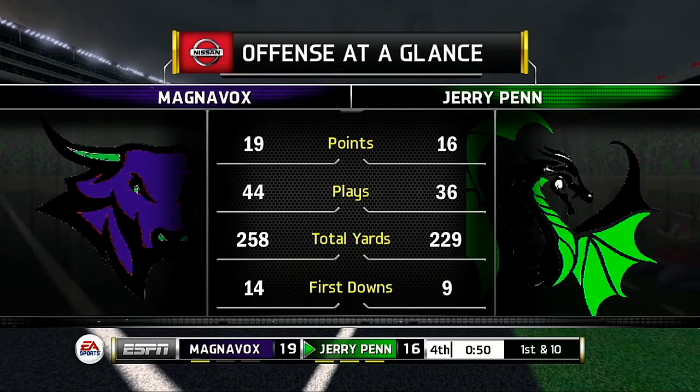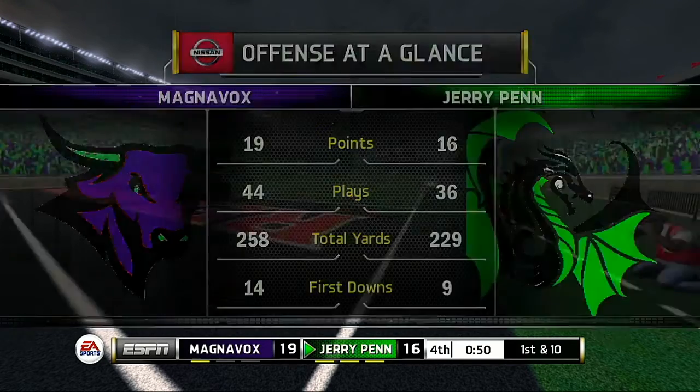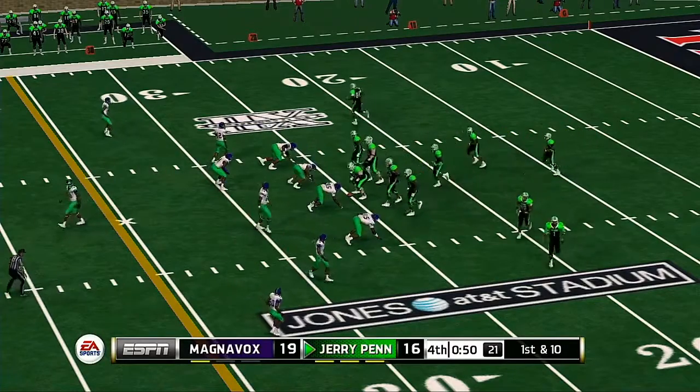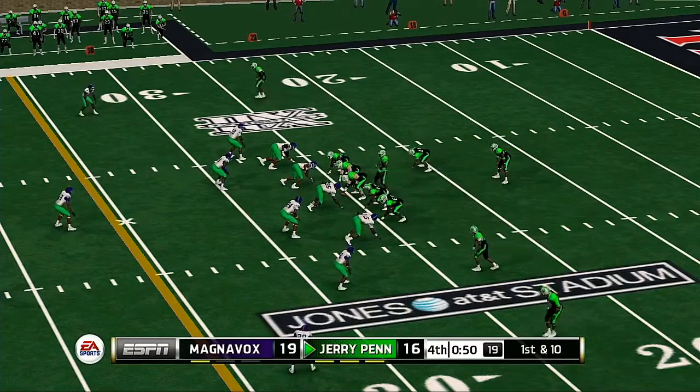Well, this is a very competitive game. Just when you think one team has gained the advantage or the momentum, the other team comes fighting back, and it's going back and forth. This is almost like a basketball game. You know this is a real crucial time in the game. It could still go either way.